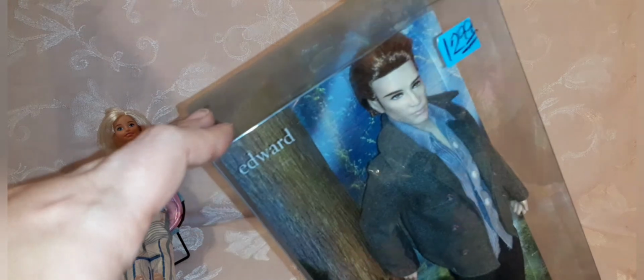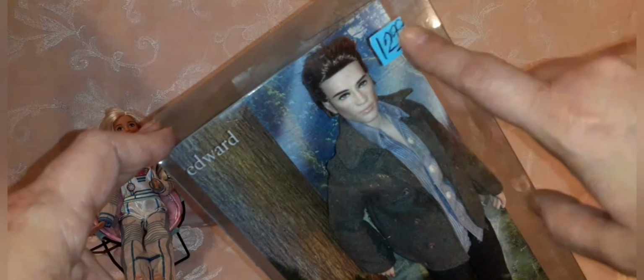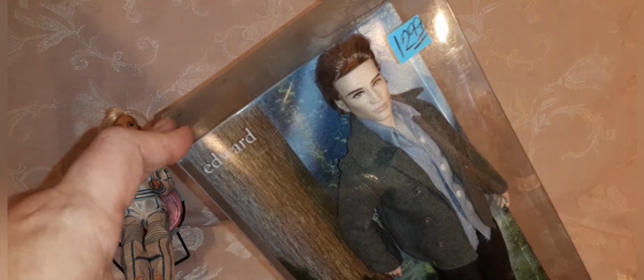but if it wasn't an Edward doll, I wouldn't have bought it, to be honest. And I do have to say, I did not pay $12.99. That was another reason that I did get it. Blue tags were half off, so he was only $6. So I thought, $6 in box.